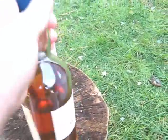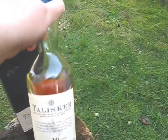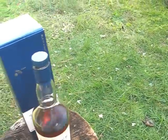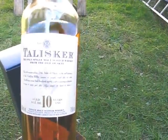to talk about good old Talisker 10. I guess it comes in several expressions, actually. This is just the standard 10. There's a 12, an 18, and I think there's like a 20-something, and there's a 30. There's a whole bunch. The 18 actually won Best Scotch of the World award at one point. So we'll be right back, guys.